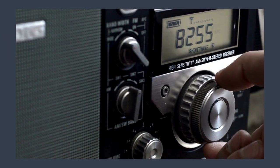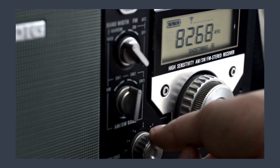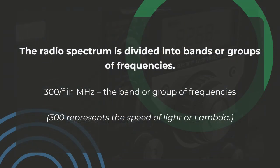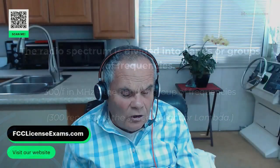So you go, well, how would I basically determine that? Well, that's a very interesting equation, and there's a way to do that. The formula is 300 slash F in MHz, where 300 represents the speed of light in lambda, and F in MHz represents the frequency. So if you were going to do 146 megahertz, 300 divided by 146, it's a little bit over 2. So you'd say, oh, there I'm in a band of frequencies located in the 2-meter band.